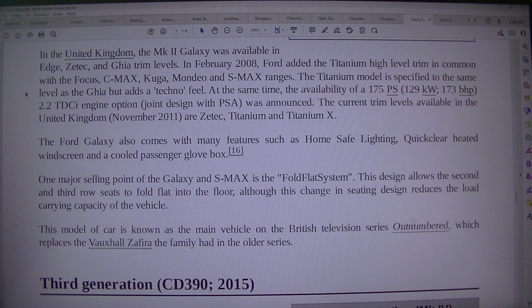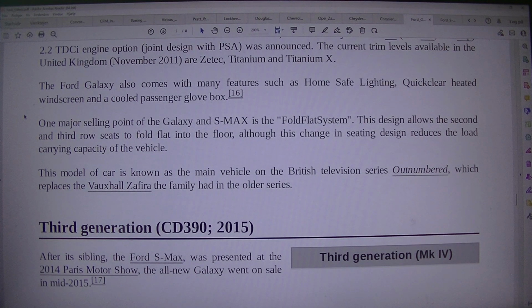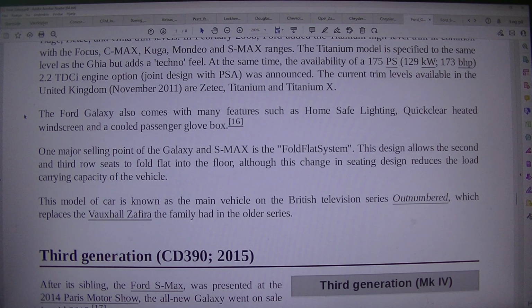The Ford Galaxy also comes with many features such as home safe lighting, quick clear heated windscreen and a cooled passenger glove box. One major selling point of the Galaxy and S-Max is the fold flat system. This design allows the second and third row seats to fold flat into the floor, although this change in seating design reduces the load carrying capacity of the vehicle.